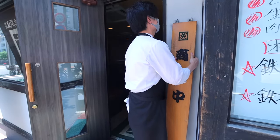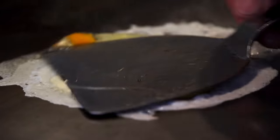Finally, they're open for business. Oh, the first customers are already here.